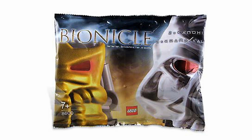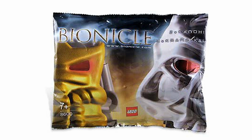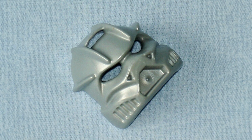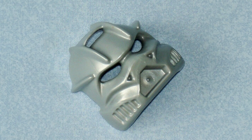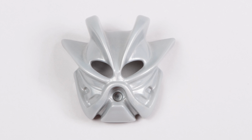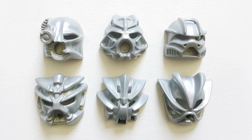Some people say that this was because the idea of mask packs or blind bags, well, at the time it wasn't selling as well as it used to be, so just less of them were made. And since these were the rare masks and these things weren't being produced much, that just means there were less silver masks to go around. Whether or not they were selling well is irrelevant. These masks were hard to find in these blind packs, and that's what makes them expensive.